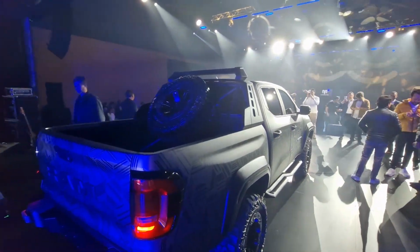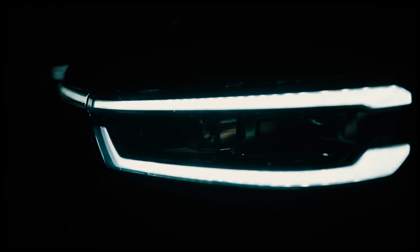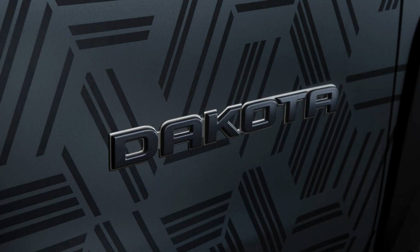It's hard to find concrete performance times for these types of vehicles overseas, but I did find one site that had the Rampage with the 2.2-liter, able to do 0 to 60 in around 9.7 seconds, with a top speed of 122 miles an hour. Reminder that performance in these markets does not come close to what we're expecting in US and Canada.